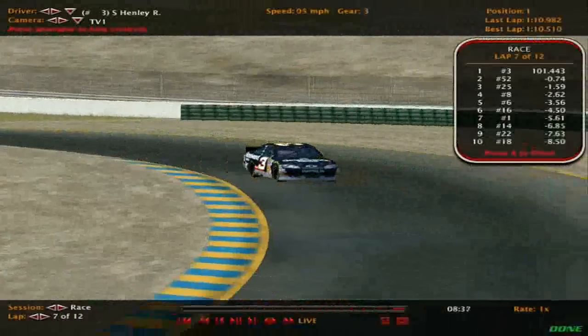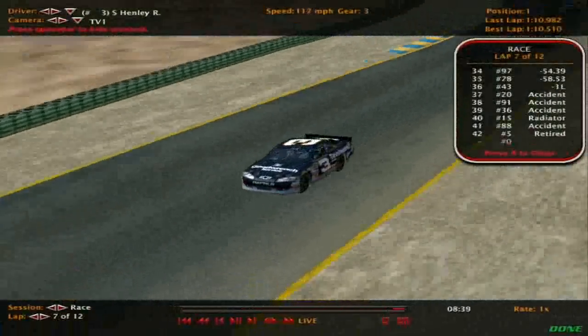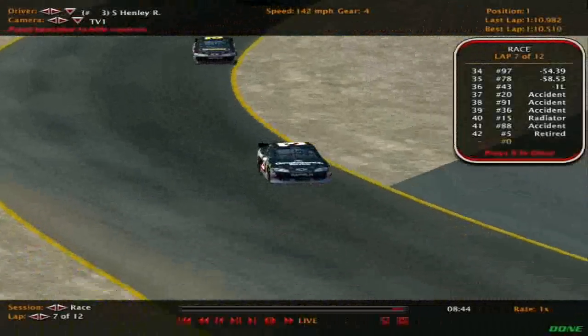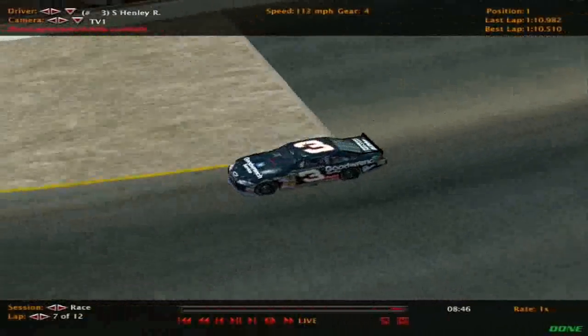And there's Sean Henley. And do we have another wreck? I believe he had another wreck and I missed it. Taylor Orndorff and Jessica Lawrence are off the track. Mike Becker's a lap down. We're going to go take a look and find out what happened.